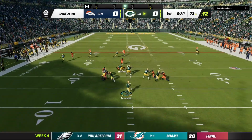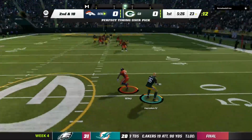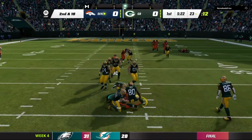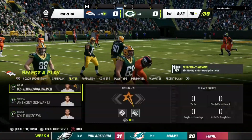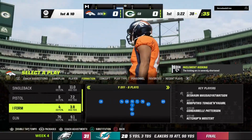Here's Tannehill. He rifles one, and that's going to be intercepted. And this one will be returned to right around the 38-yard line. Well, that is a quick lesson on how difficult this defense is to throw against. An interception on their initial drive of the ball game.